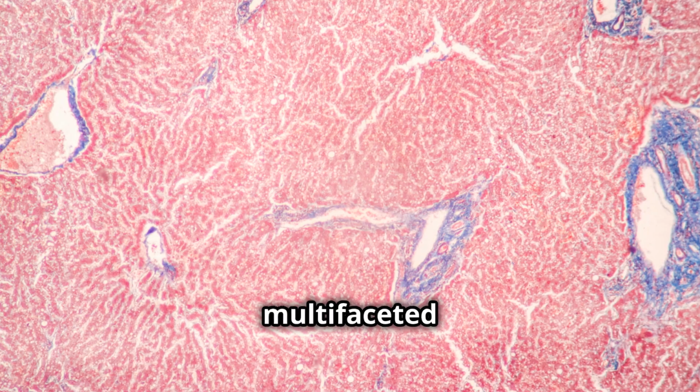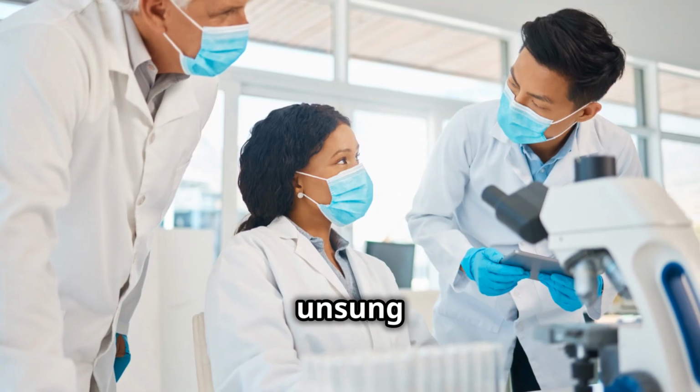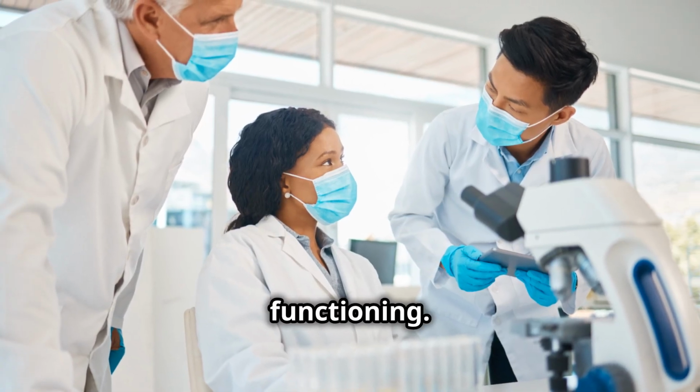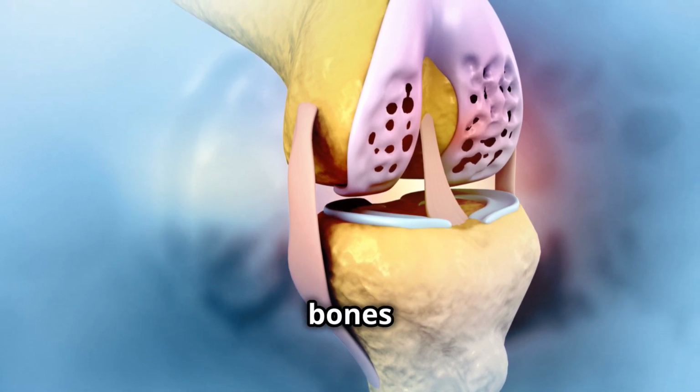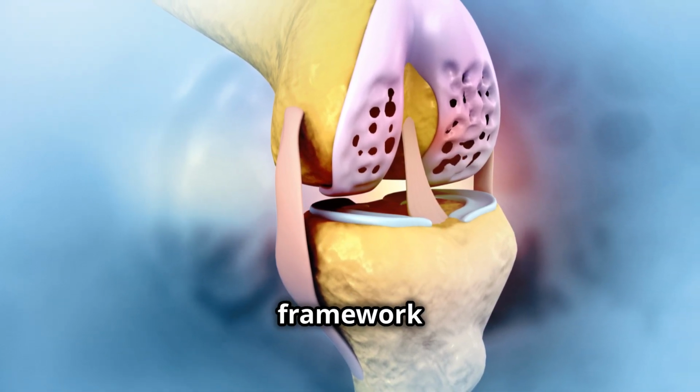Connective tissues play multifaceted roles in our bodies. They are the unsung heroes that keep us functioning. One crucial function is support. Just as beams hold up a building, bones and cartilage provide the framework for our bodies.